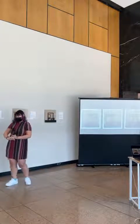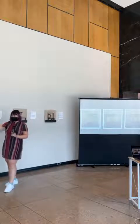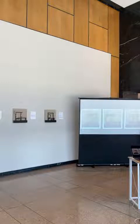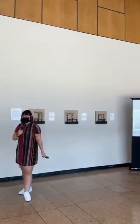Questions for Mia, thoughts, feedback? Are you planning on building a full-size version of that side table chair, or is it going to be a lot of size? The plan is for it to be usable and something that I would realistically use for the rest of my life, is the hope.